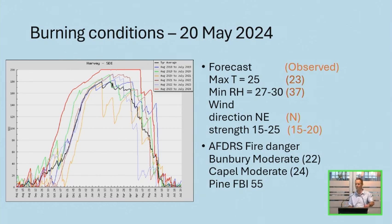I'm not sure how familiar people are with the Australian Fire Danger Rating System. That's only been really operating now for, I think, two seasons. There is a little guidebook there which provides background information about the Australian Fire Danger Rating System and what it means. But I guess what a Pine Fire Behaviour Index of 55 means, that's putting it up into certainly one of the higher brackets.